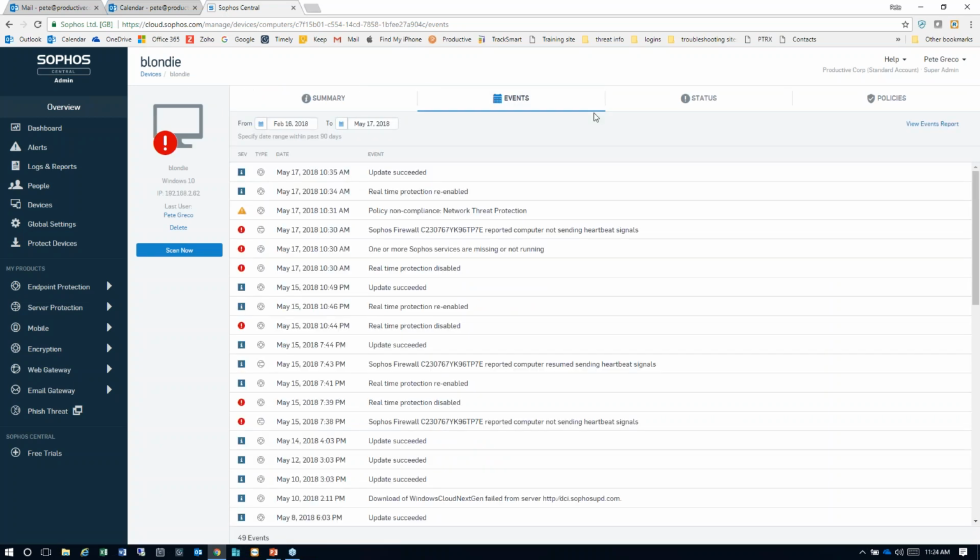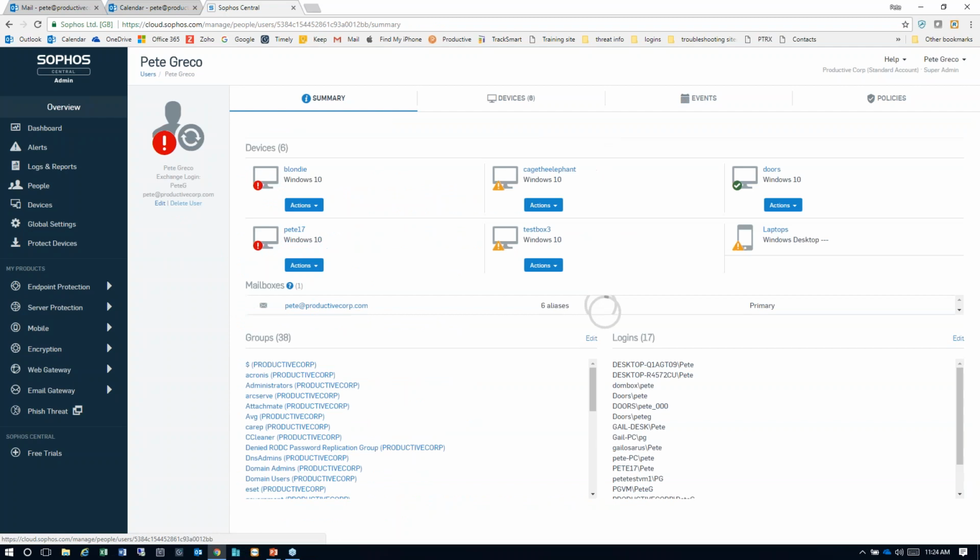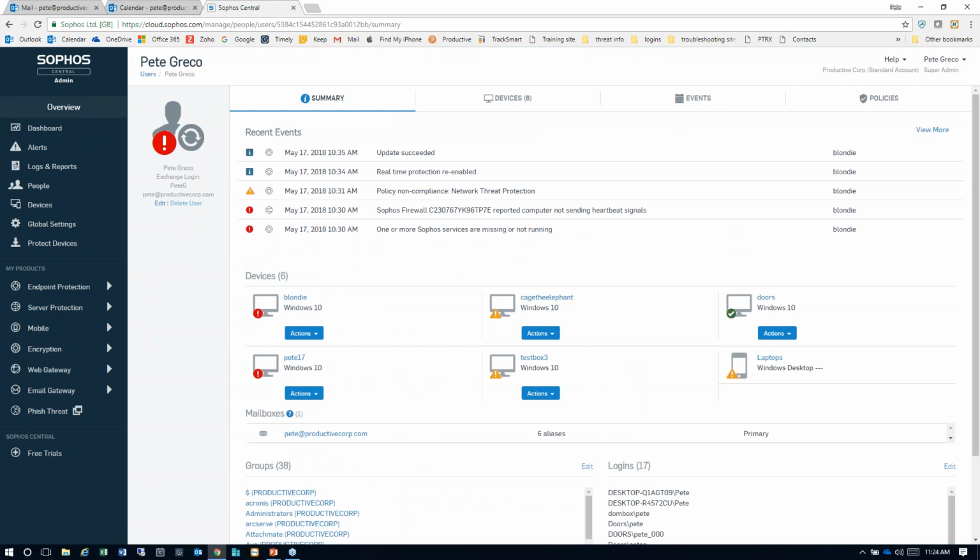I can also see the events that have happened, anything that's gone down, and if I hop over to my end user, I'm really getting the same kind of view, but now I'm seeing all the events that this end user, again in this case me, has created on all the machines that he or she has logged into. And this is a user-driven policy. So I apply a policy to the user, and then wherever they log on, that policy gets applied to that device. And so again, if I want to drill into one of these boxes, I'd click here and be able to go in and see it.